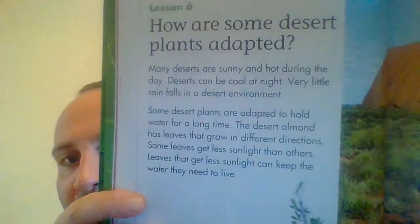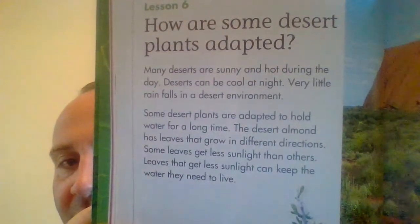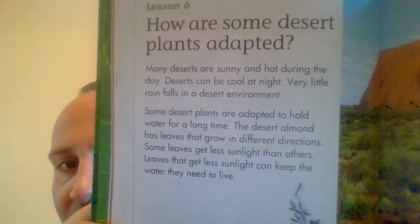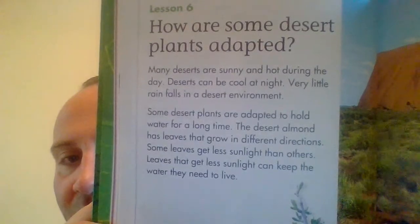How are some desert plants adapted? Many deserts are sunny and hot during the day. Deserts can be cool at night. Very little rain falls in a desert environment. Some desert plants are adapted to hold water for a long time.